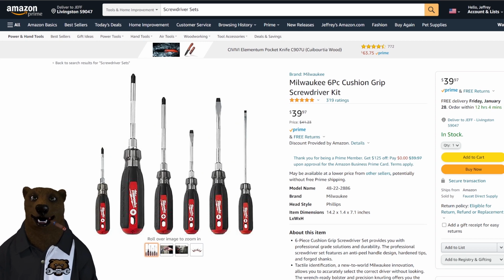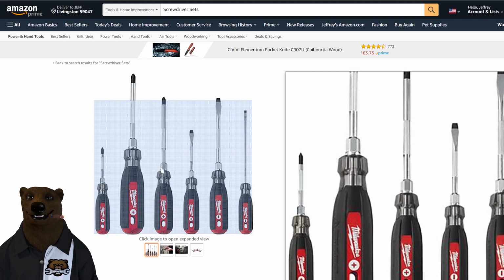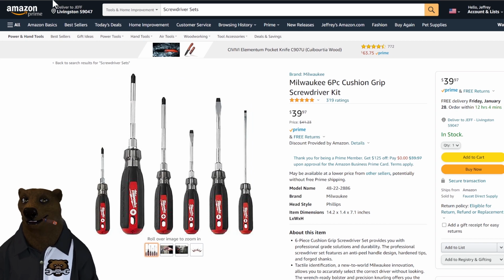Now we got the Milwaukee six-piece cushion grip set here for $40. Now, one thing I will say about this is that they do have the hexes there on the shaft, so you can just throw a plier or a wrench on there, help you get a little extra torque on it.